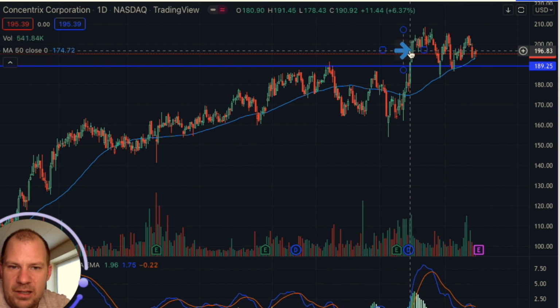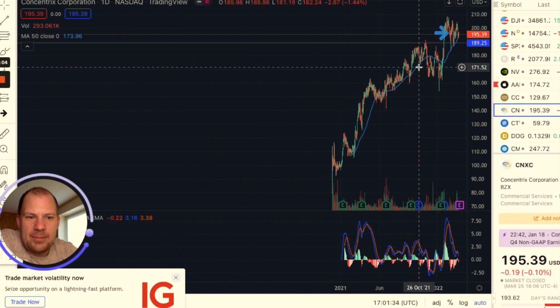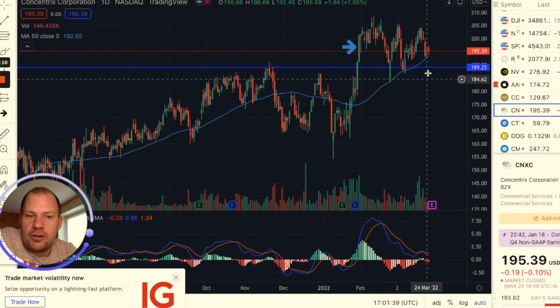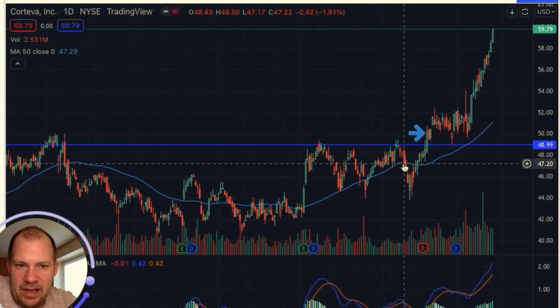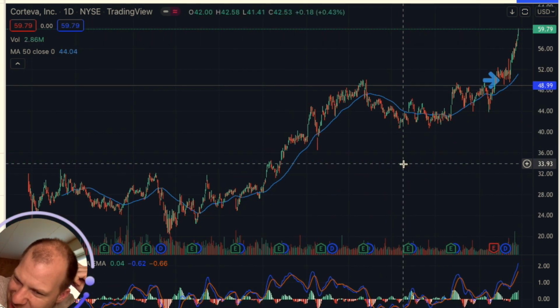This was another one, same logic, broke through this resistance line, and also a very nice uptrend if you look at the stock. My stop loss is if the stock closes below this resistance line, then I would definitely sell, and I just wait and see if the stock will continue the trend. This is the next one, CTVA. Again, the same logic. I think you can start to see my trading style a little bit.